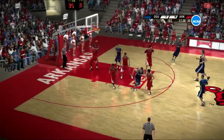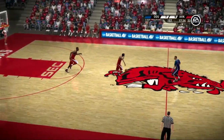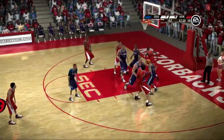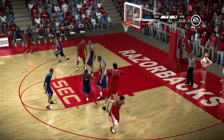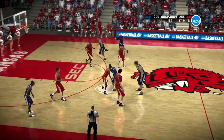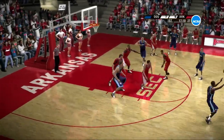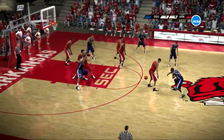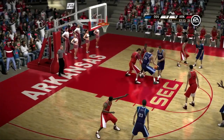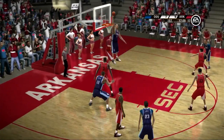Looking for contact. Perfectly executed. He looks at the hoop. Here's the toss back out from the post. I tell you, coach's dream when your post player can be an exceptional passer. Kick it back outside. Dumps it in. Tries to turn, the defense comes up with a play. What a terrific play to stop that spin move. Puts it on the floor and up and under.